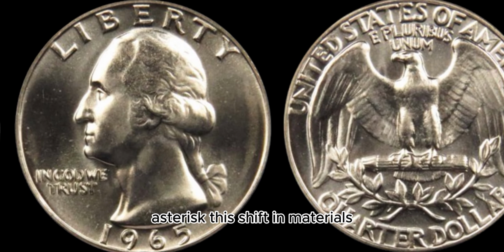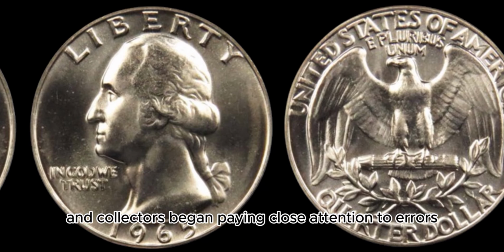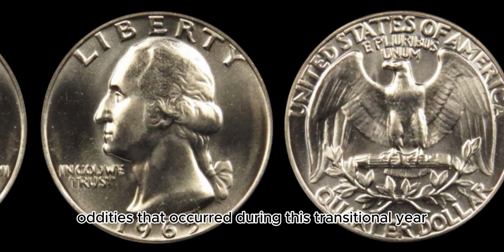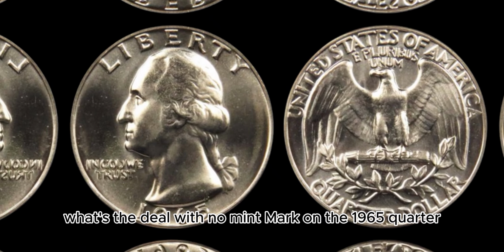This shift in materials brought a lot of attention to the 1965 quarter, and collectors began paying close attention to errors and oddities that occurred during this transitional year.